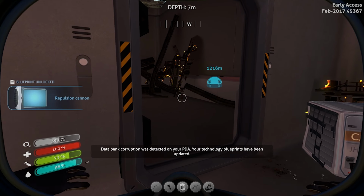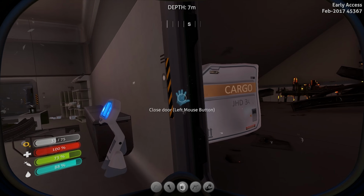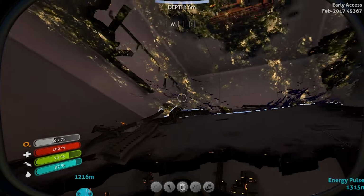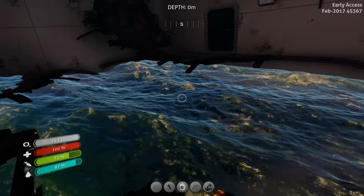Data bank corruption was detected under your PDA. Your technology blueprints have been updated. Repulsion cannon. Alright, alright. So we got a repulsion cannon out of that. So there's still something valuable to attain there. Which is good. Alright, we gotta get out of this place. I think we're done. That was really cool.